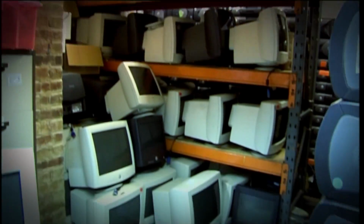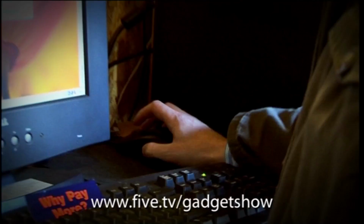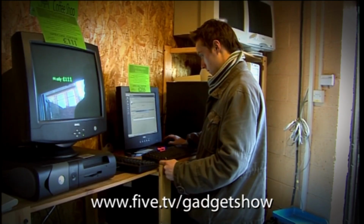Refurbishment is big business nowadays, and there's local shops like this dotted all over the country and online. For more info, take a look at our website.